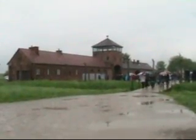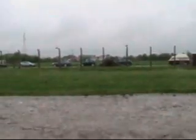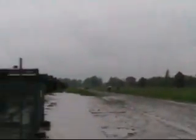There's the infamous entrance wall with the 2 holes where the trains went through. And then they unloaded the people down there. I think that may be a chimney from an underground crematorium. Guard towers there, as you can see. And this area here, the yellow part, is what we're looking at, is all that remains really.